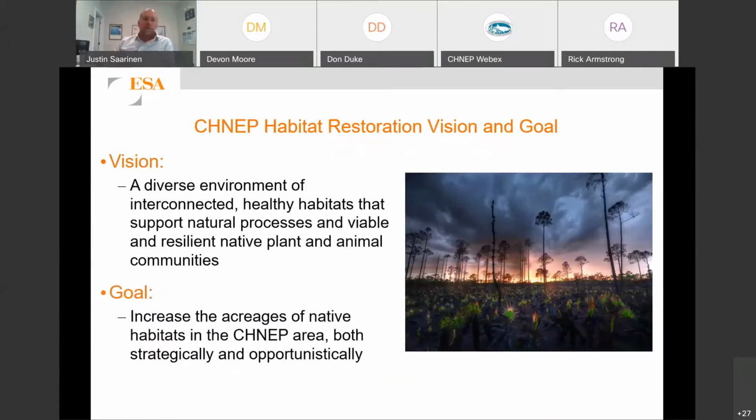Okay, so let's get through a little bit of front matter here on the Habitat Restoration Needs Project. So this is important. The vision for habitats in the partnership service area is a diverse environment of interconnected, healthy habitats that support natural processes and viable and resilient native plant and animal communities. That's the vision statement. And our goal with this project is to increase the acreages of native habitats in the partnership area, both strategically and opportunistically. And I'll talk a little bit about what that means here. Next slide here.